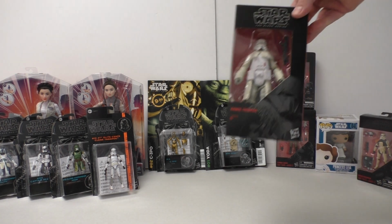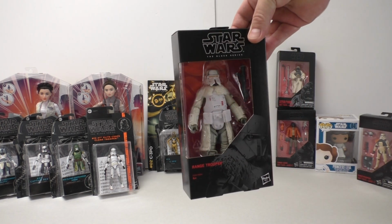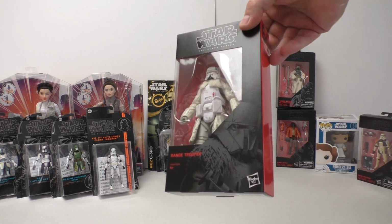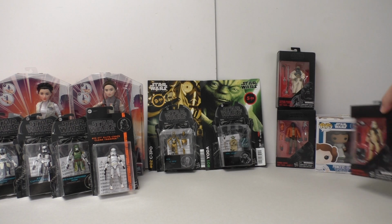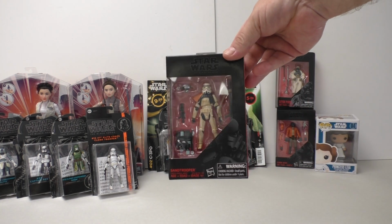So here's the Range Trooper. I think this is number 3, definitely 3, maybe 4, because I'd like to do something with those in the future in the way of a sort of diorama. And then you've got the more recent Black Series, £5.